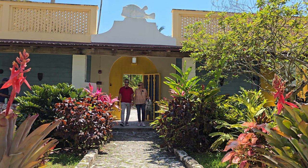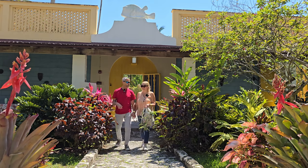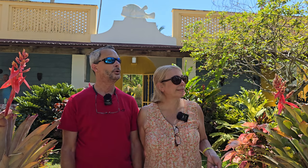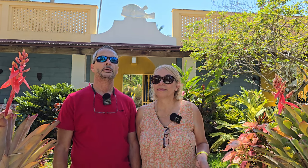Like we said before, we paid for both the orchid show and the tour of the house. Yes. And it's got a mixture of Spanish, you know, Sevilla with, you know, the Roman courts. And it's just beautiful. Yes.